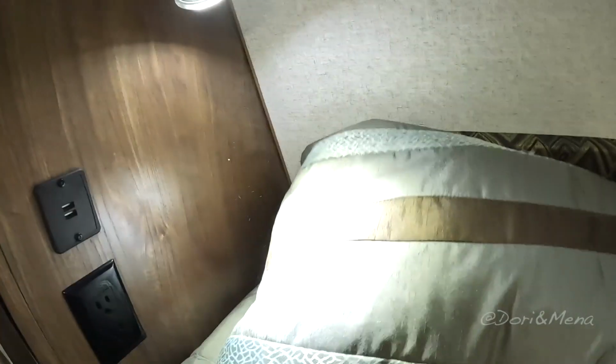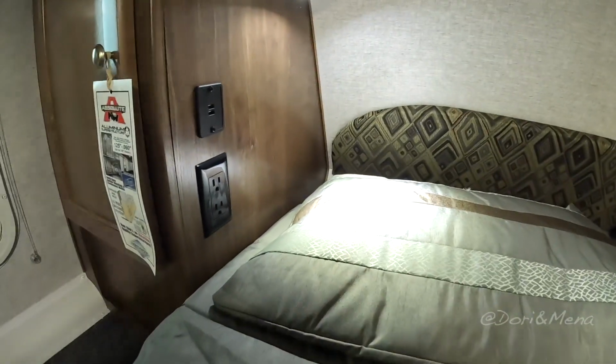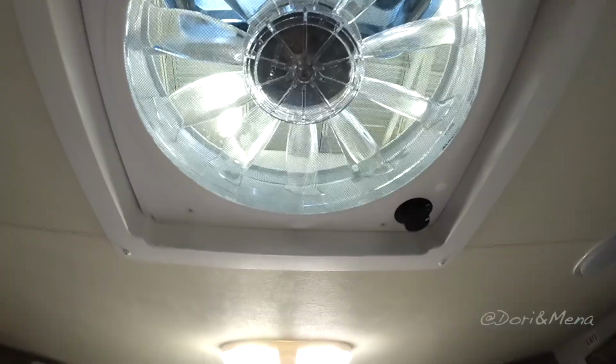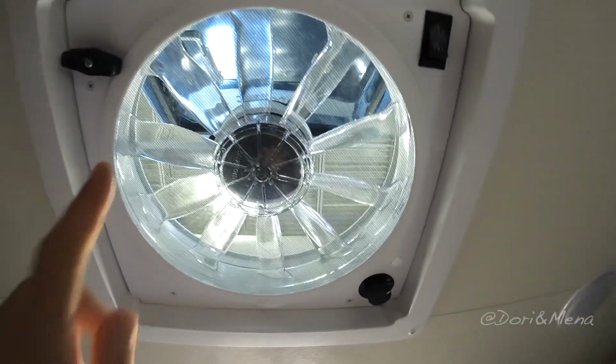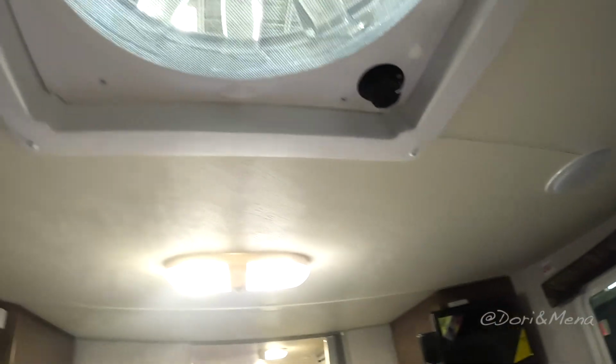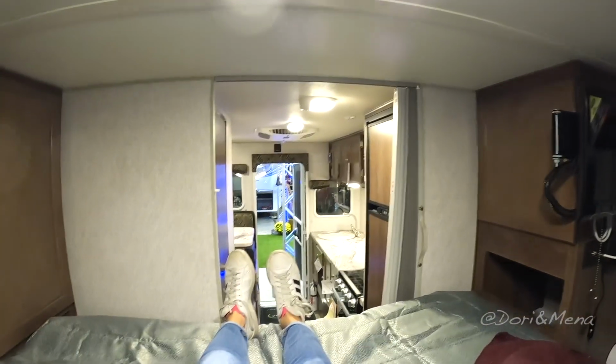I gotta say, I love having the reading lights right there. You want to read before bed, that's really practical, and you have some USB outlets and 110 volt outlets, and you have your fan right there. So you get lots of nice airflow here with the windows and the fan. Yeah, really nice unit.